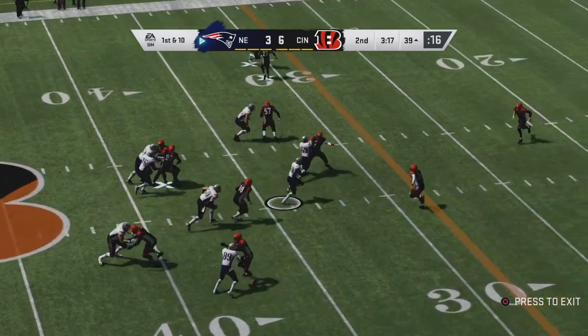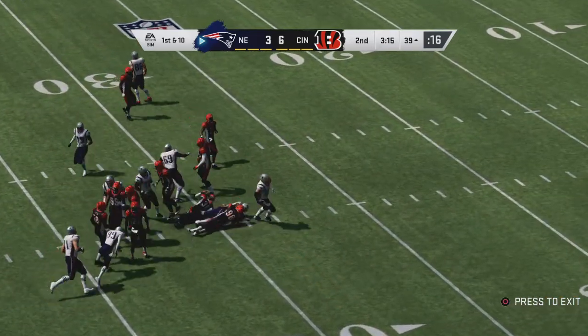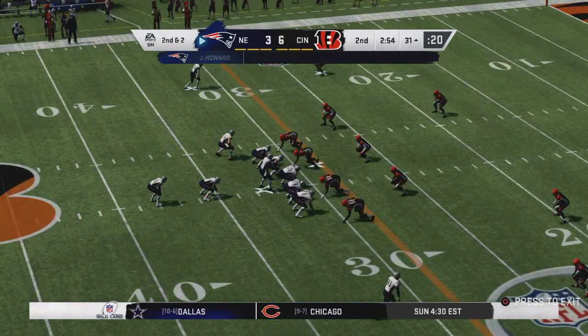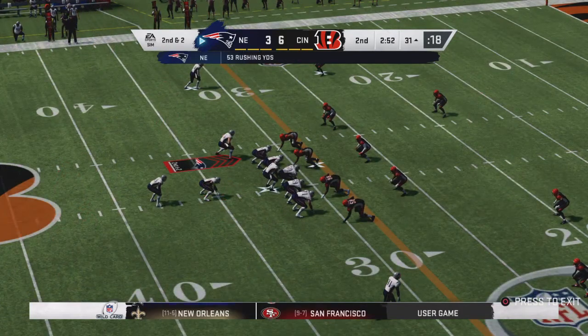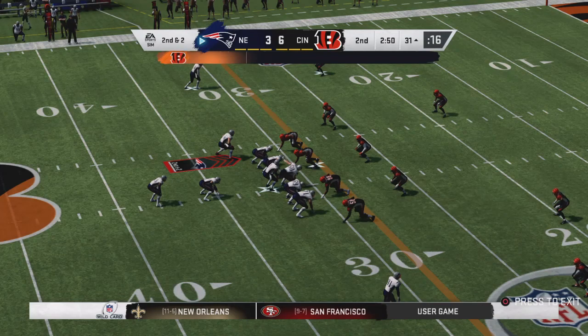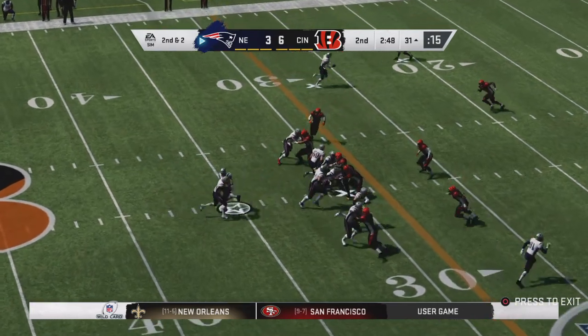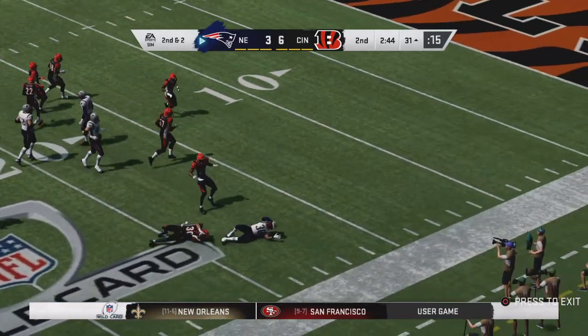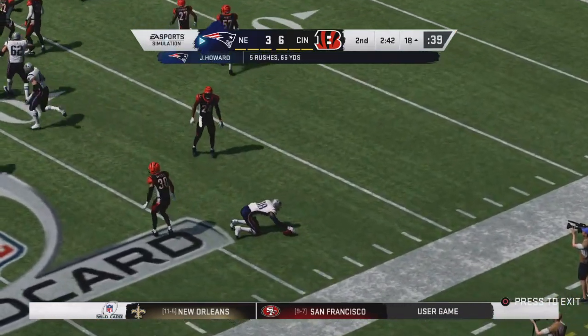On the delay, it's Howard. This will be stopped about 2 yards shy of the marker. 8-yard gain, 2nd and 2. This is Howard on 2nd down. And inside the 20 before he's brought down.